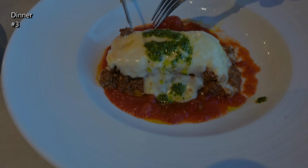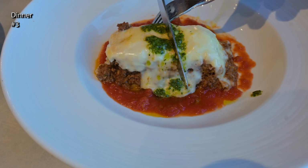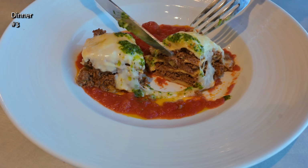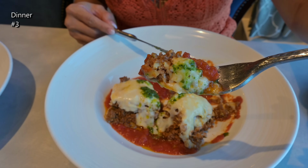So, lasagna bolognese cut in half, four layers of pasta, and then tons of meat. All right, let's try it. Perfect bite here.